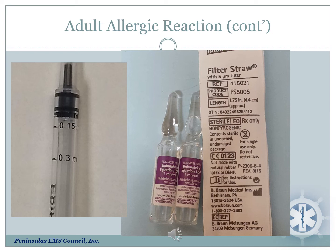Instead of just a vial of epinephrine, a provider may find an ampule with a filter straw. The medication is the same, however, there are a few additional steps the provider must take before administering the epinephrine.